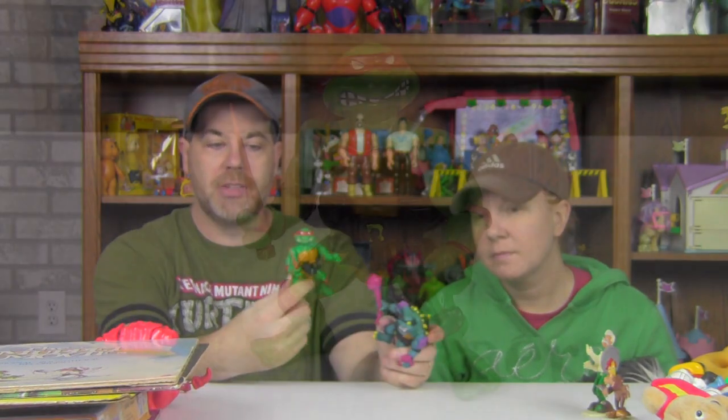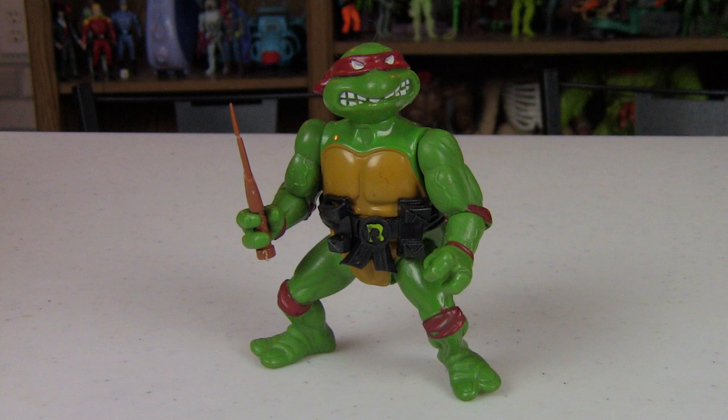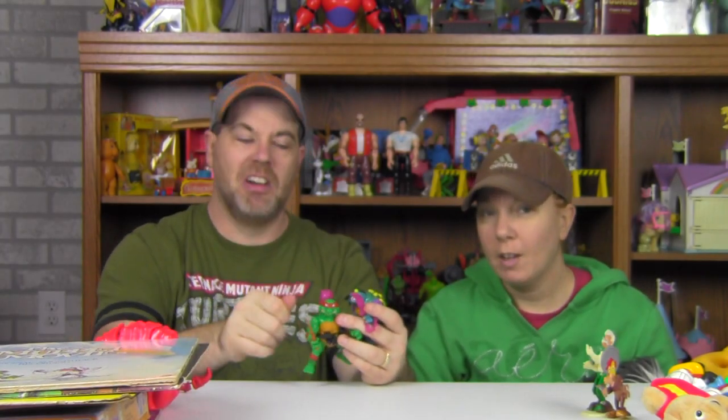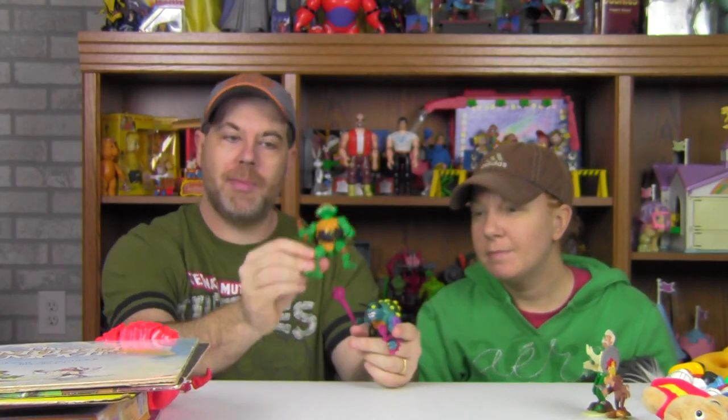But a Raphael, who has one of his sai, and that's all he had. But he had his belt, so I kept the Raphael, which is pretty cool. And he's a little sticky, his head's a little sticky. He's got animal hair stuck to his head. Eww. Go figure. Yeah, go figure, right? So I kept a vintage Raphael.